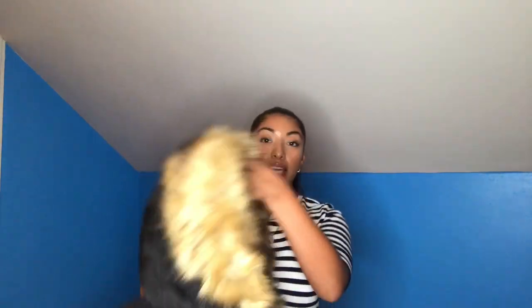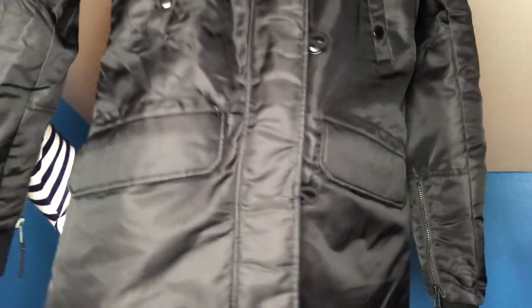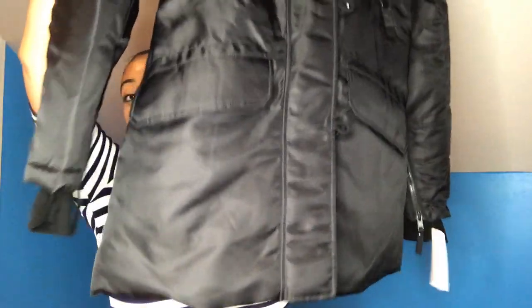Since we're doing fall winter, I'm gonna just stick with clothing for now. I got this big jacket because last year I did not buy a winter jacket. Winter in New York is pretty cold, so you definitely need a good winter jacket. It's kind of long, and I love it because on the sleeves you can actually put your finger through them. Let me try it on for y'all.